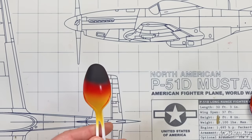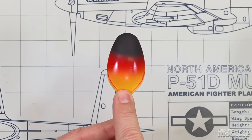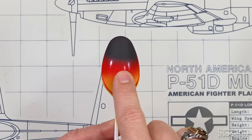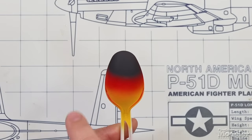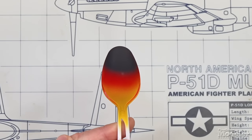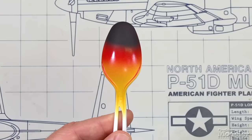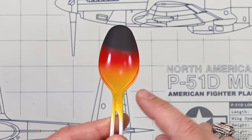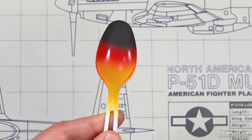First, the test spoon. On top of white Tamiya primer, we put yellow SMS lacquer. Then we put red Revell enamel, and then lastly we put some NATO Black Vallejo acrylic paint on there. And all of those went down. They look fine. We got flat, we got gloss, and then sort of a semi-gloss there. And no problems at all.